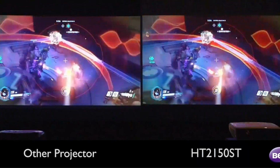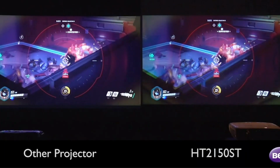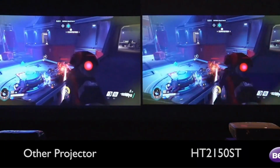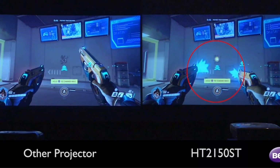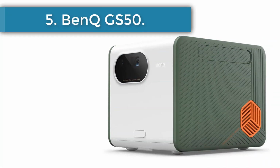The BenQ HT2150ST projector sits on a white background. The short throw lens can cause some fringing artifacts that you might notice. It's bright, but the colors aren't as accurate as those of the non-short throw BenQ HT2050A. Number 5. BenQ GS50.